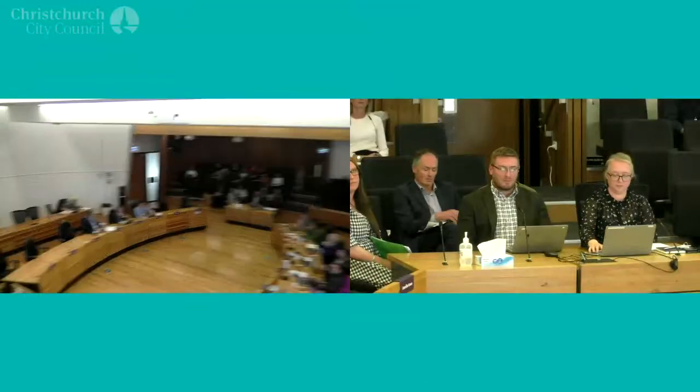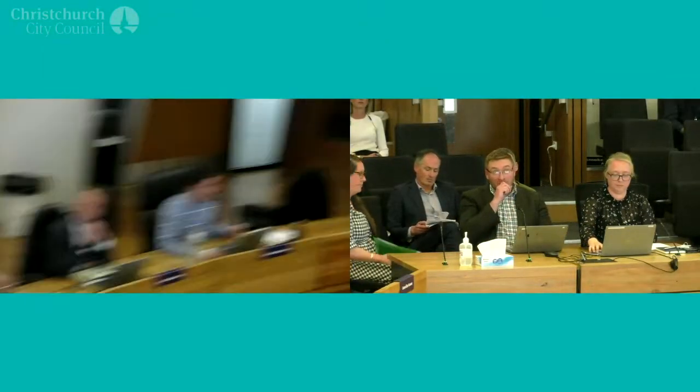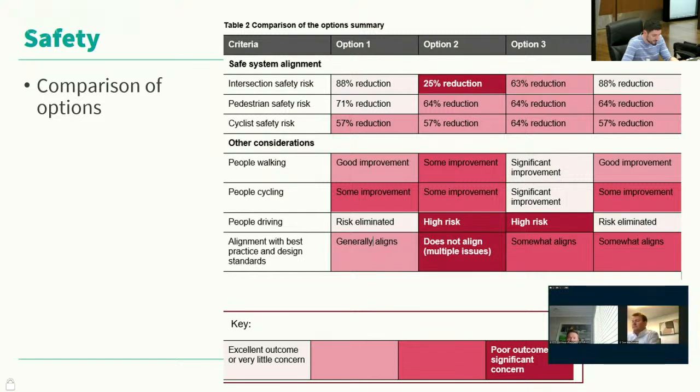Thank you. Are we able to please bring up the comparison of options table? So between option 1 and 3, for intersection safety risk, there's an 88% reduction versus 63, so the numbers aren't too dissimilar, but when we go down to people driving, option 1 has the risk eliminated, and option 3 is still high risk. I'm just looking at those numbers, which are reasonably similar, but the words and their tone are the complete opposite and not similar at all. I'm just struggling to get my head around that part.